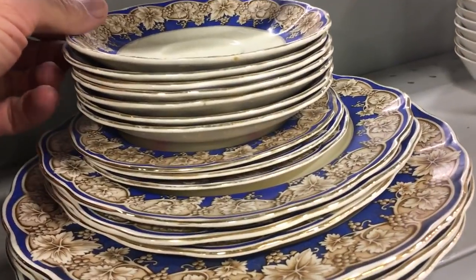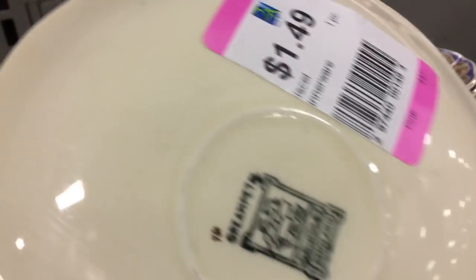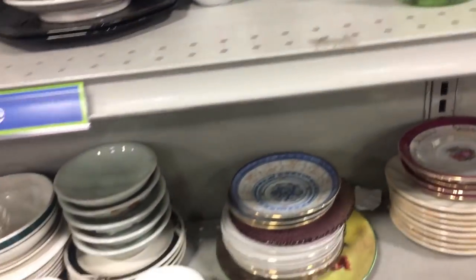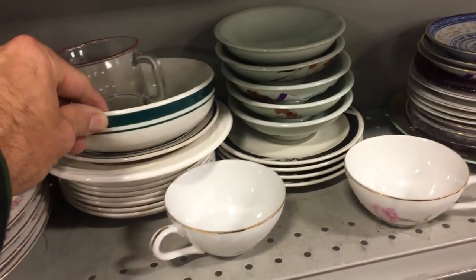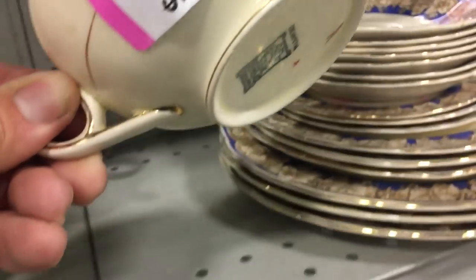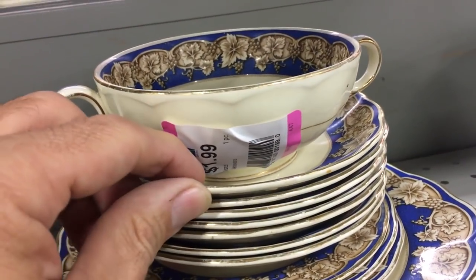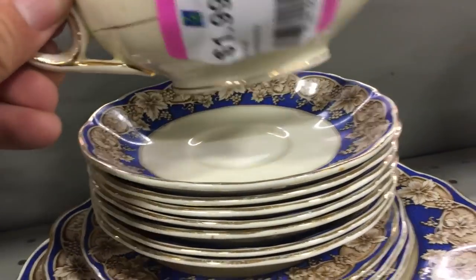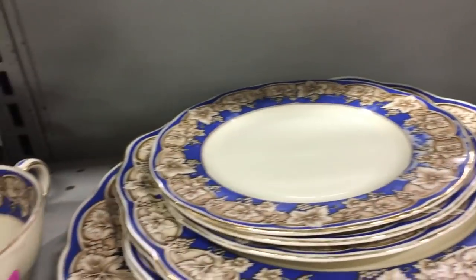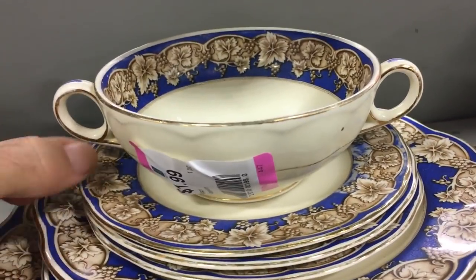Here we have the plates and saucers. I like that pattern. You've already seen the back stamp. I'm just curious about the cream soups. Sometimes the tea saucer could double as a saucer for the cream soup, but in this case, it's not the right size. But the little bread and butter plates could be under plates. That's really pretty stuff.